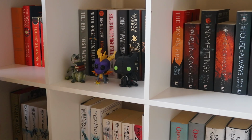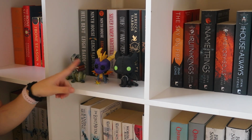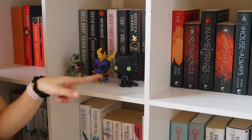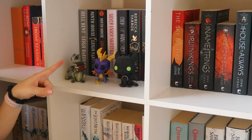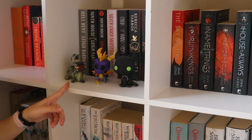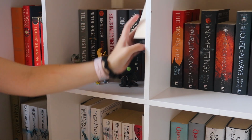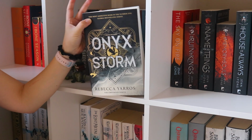This angle is so narrow that I'm really struggling on where to sit, so hello. This shelf is my dragon representation, if you could not have guessed. We've got Toothless, we've got Spyro, and then we've got a library dragon that was gifted to me. And then on this shelf as well, we've got Rebecca Yarros, which I found quite suitable.